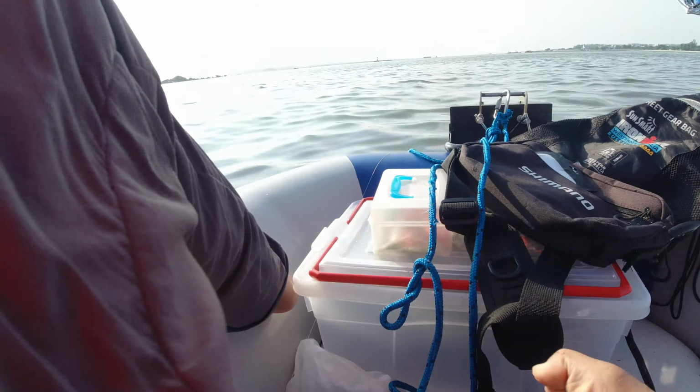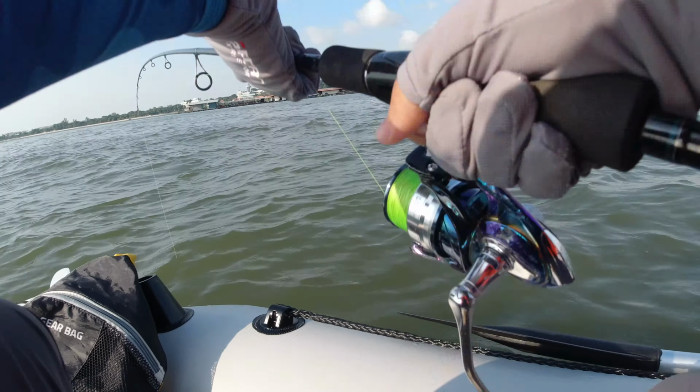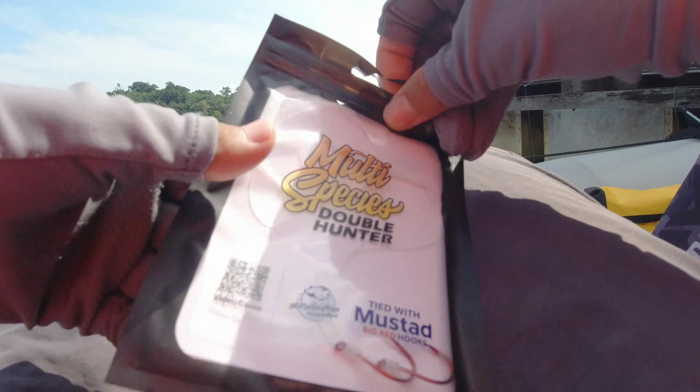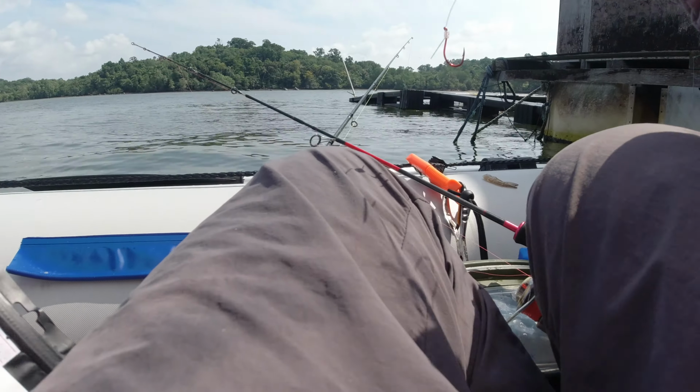Okay, we're at the Kelong. Multi-species bottom hunter. We're gonna try to get some kind of small fishes, I guess, with this. Okay, we got our small hooks ready.